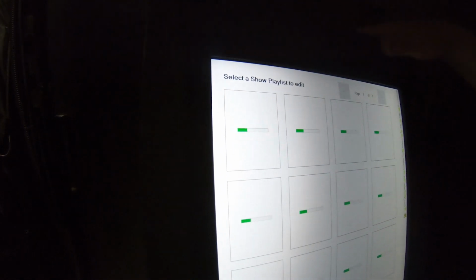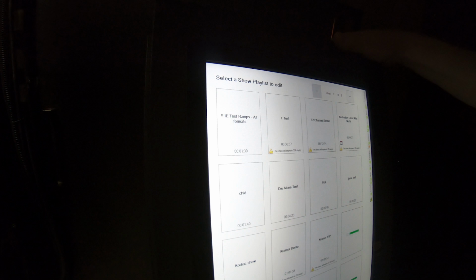We can edit a show playlist. It will say how many days remaining on the actual production, and of course, if something goes wrong and you have to do it manually, you can stop and set it up manually, etc.